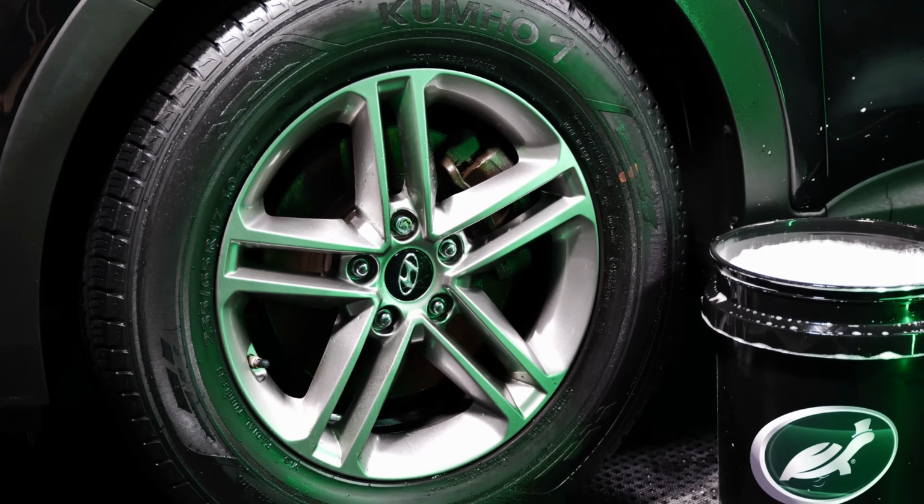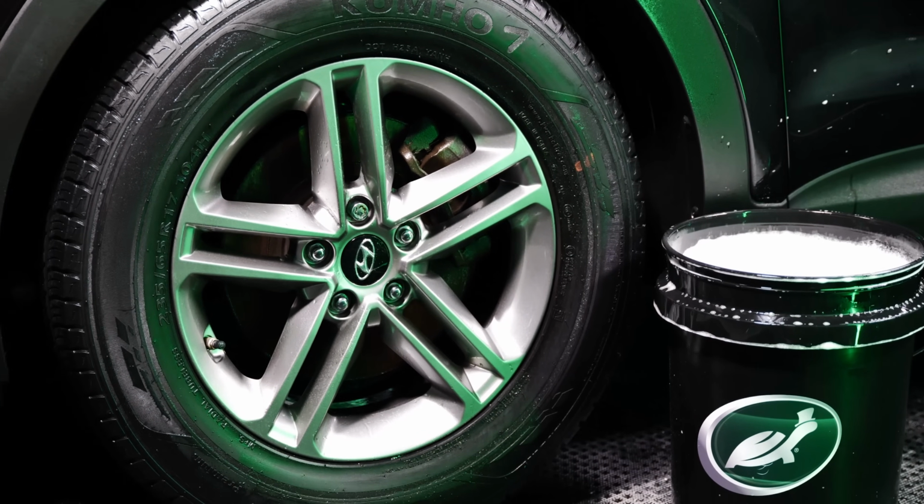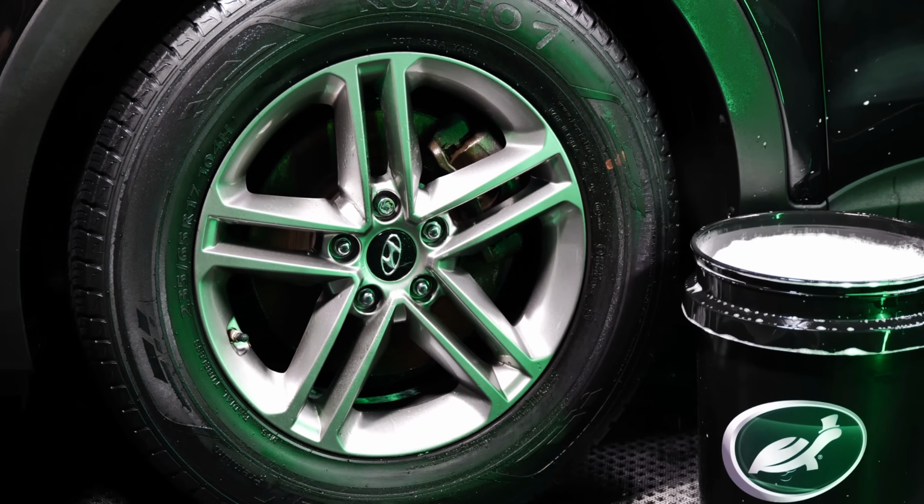So when you use our tire dressing and after you let it dry for a few minutes and you touch it, it's going to be dry to the touch. It's not going to be that oily, sticky thing. So when you drive off, you're going to have the confidence that if you go on a dusty road, the wheels and tires are not going to turn brown from all the dust they pick up. So it's a drier coating that keeps its look a lot longer.